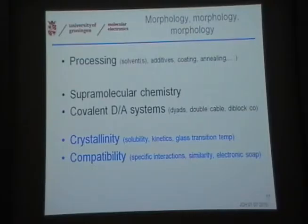That's impossible. Even one of the super guys in supramolecular chemistry is not totally convinced. He said, we cannot do this at the time being. So, supramolecular chemistry, very simple. We concluded a long time ago: the more beautiful the structure, the easier to publish, and the worse they work.